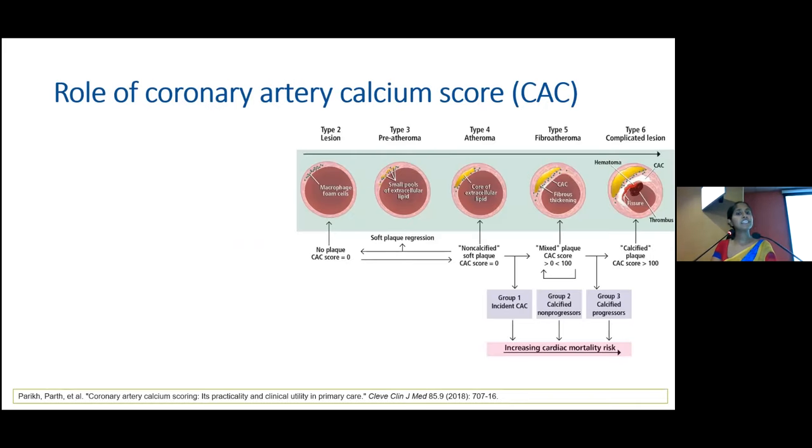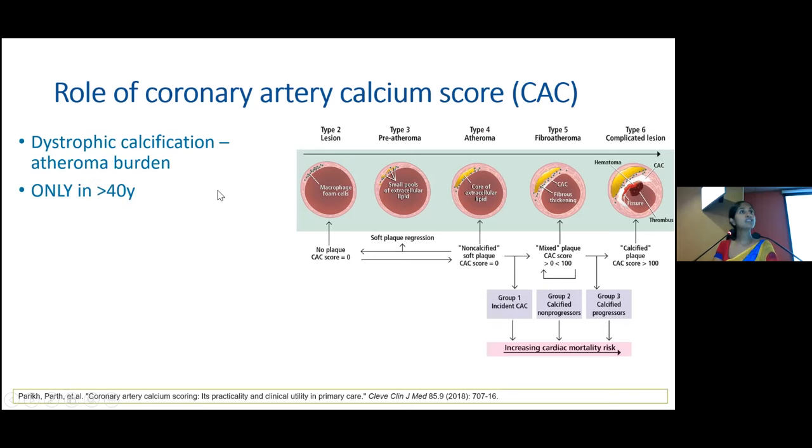So then what is this coronary calcium score? What do we exactly try to do there? As we know, atherosclerosis or atheroma is an inflammatory process and it causes dystrophic calcification. So what we try to check with the coronary calcium score is how much atheroma burden is there. But it's a long-standing process, and therefore you can only do it reliably in those more than 40 years of age. And what is the clinical utility?